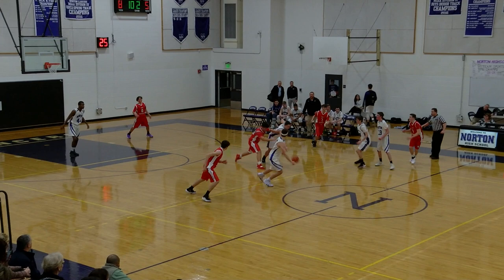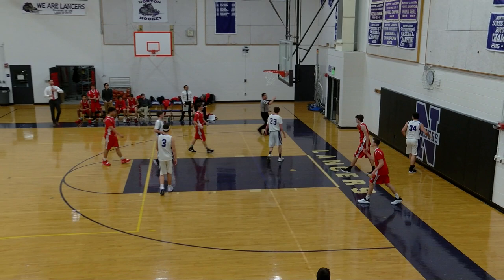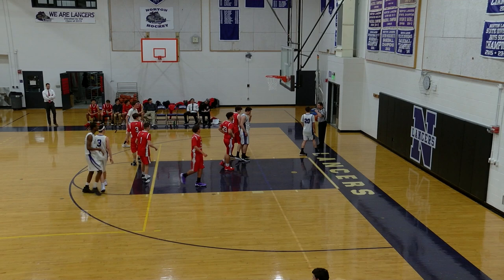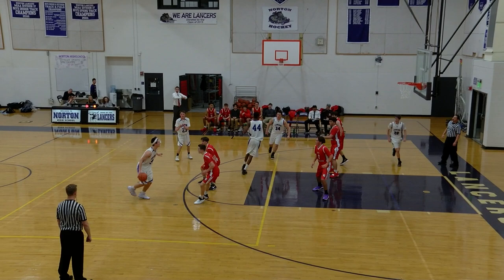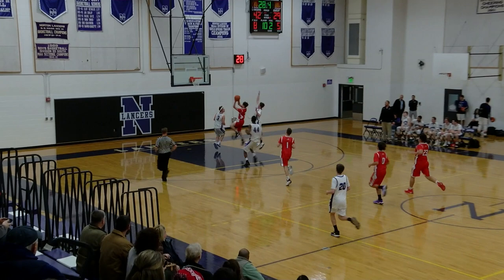But sloppy play results in a turnover. The big man, 34, marching down the court. Clean steal out of bounds. Norton inbounds. Looking around for their man. Deep three. Norton rebounds. Good read by number three on Rochester. Comes up for the layup.